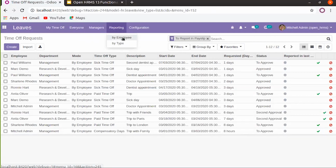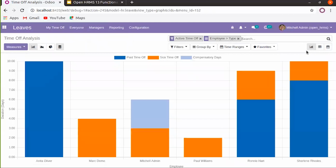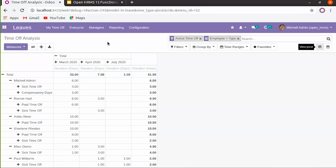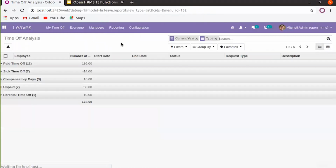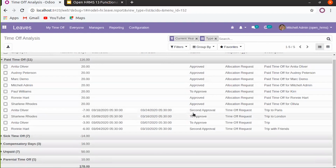Then we have reporting. In reporting, we have two types, the first being by employee. Under this, you can find the graph view, calendar view, and pivot view. Then we have time off by types. The types we have are paid time off, sick time off, compensatory day, and unpaid. Based on this, you can select. You can see how many days have been assigned and taken, the start date to end date, the status such as requested, and the description, everything can be viewed here.